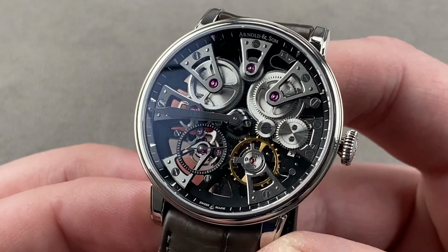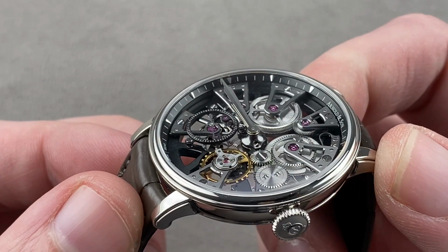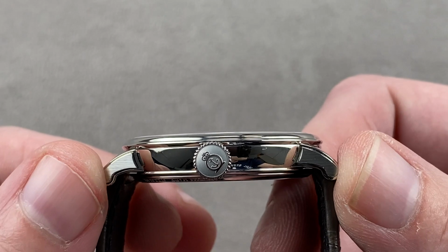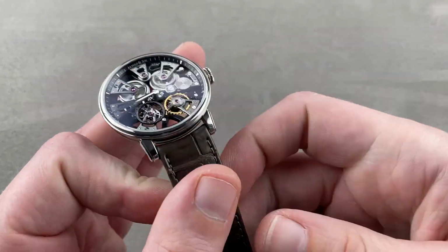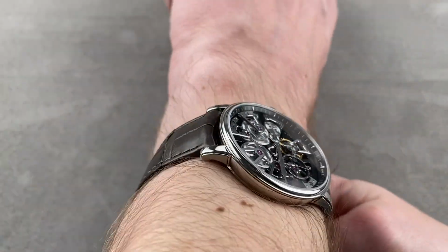38 millimeters in diameter. It is pretty slim considering only 9.4 millimeters thick with a dial this elaborate, 2 barrels and a 90-hour power reserve. 43.4 millimeters lug-to-lug with a 19 millimeter spacing between the lugs. Put it on the wrist. My wrist is 16 centimeters circumference, and it is super slick.